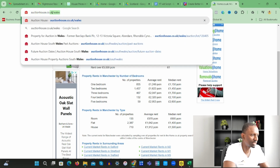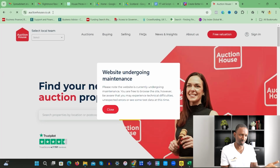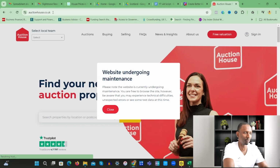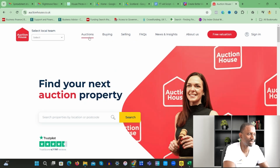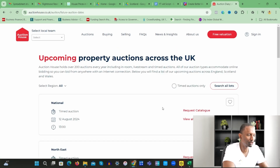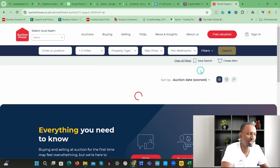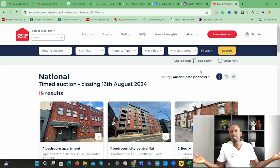So if we go to Auction House here. Once you're in Auction House, obviously the website is undergoing some improvement, just a random thing happening here. So basically you go here and then you go to all auctions. Once you're in all auctions, you go to the national auction. Basically you check and see what sort of properties hit your criteria.